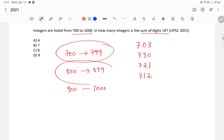So now let's see 800 to 899. There will be 811 as a possibility because 8 plus 1 plus 1 is 10. Then 820 is a possibility. Again 802 is also a possibility. So there are three possibilities.